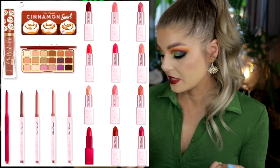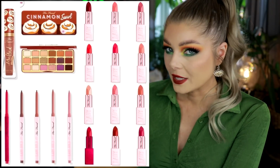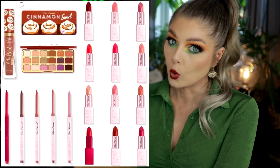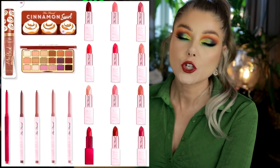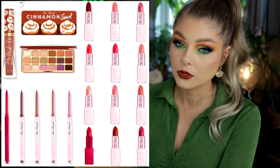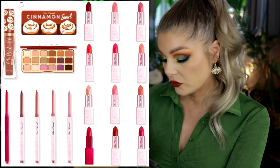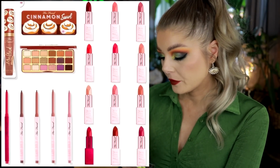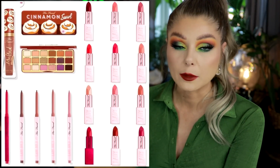The new lipsticks are no longer called Lady Balls, they are called Lady Bold. Good choice in changing it from Lady Balls to Lady Bold. I really like that. I'm very much about that life. Thank you for changing that. I like it. I approve.